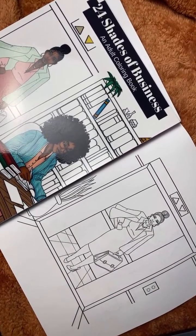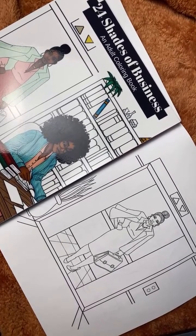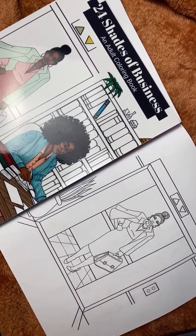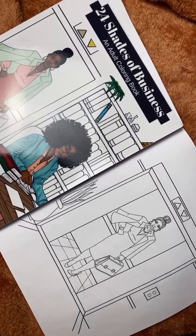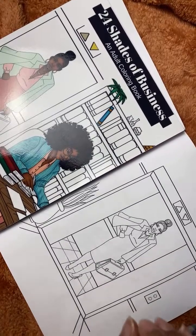Because we're going to be talking about some marketing tips that you can do on and off of Amazon. Just a couple of things that I have done in my own business. So let's see what color I want.